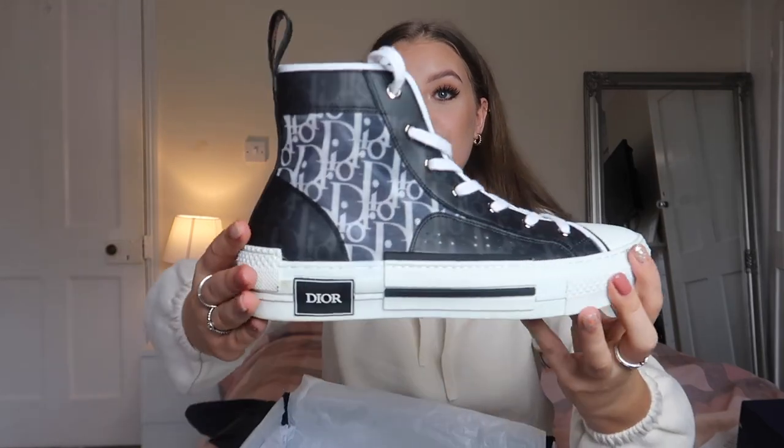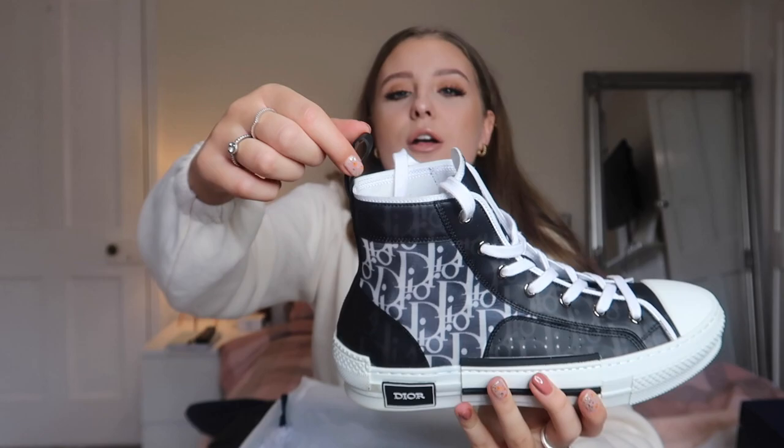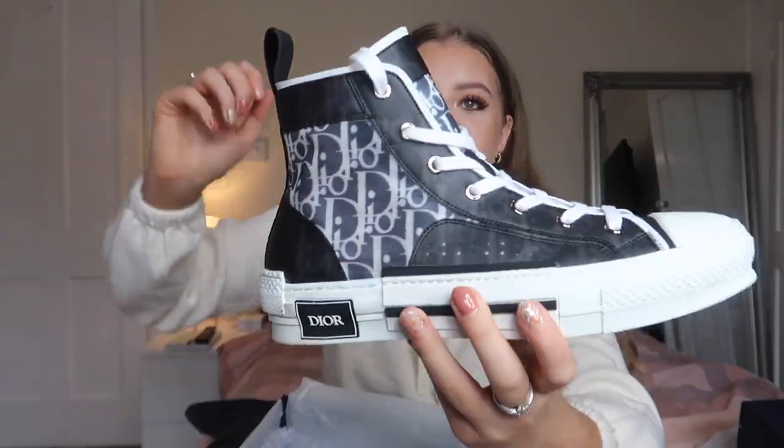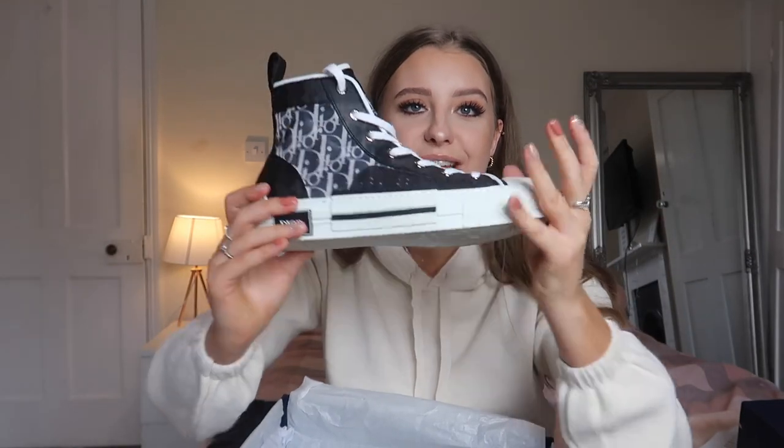I'd love to have the real one and put it next to it and compare them, because I think they are just such a good replica. Literally genuinely just look like the real deal. Got the whole detail at the top, white laces, and as well they're just a really good quality shoe.